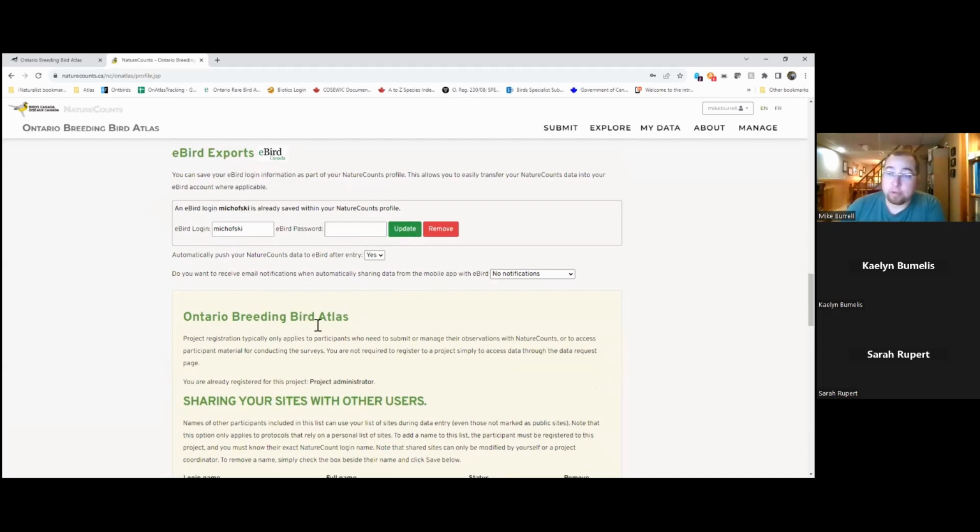You'd click update if you're putting it in for the first time. And then the other thing to pay attention to is this one right here, automatically push your NatureCounts data to eBird after entry. You can click set, you can select yes or no. If you're selecting yes, then any checklist that you submit into the Atlas, a copy of it will automatically be sent over to your eBird account.